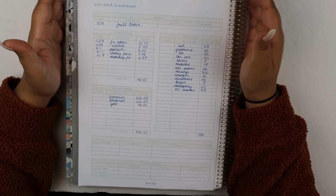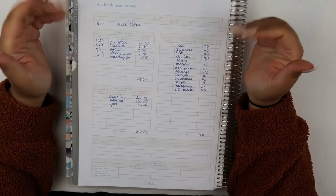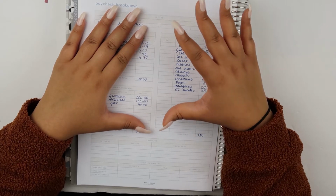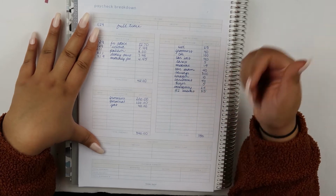I know a lot of people budget for the month or budget differently, but I like to just budget my paychecks. It's what works for me. It's what my brain can handle. And so I'm gonna go ahead and zoom you guys in to show you how I break down everything.